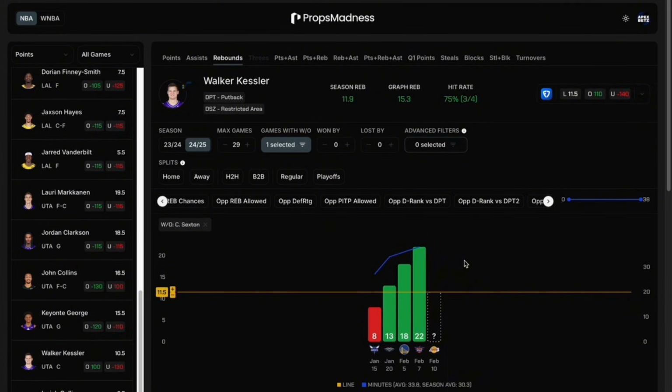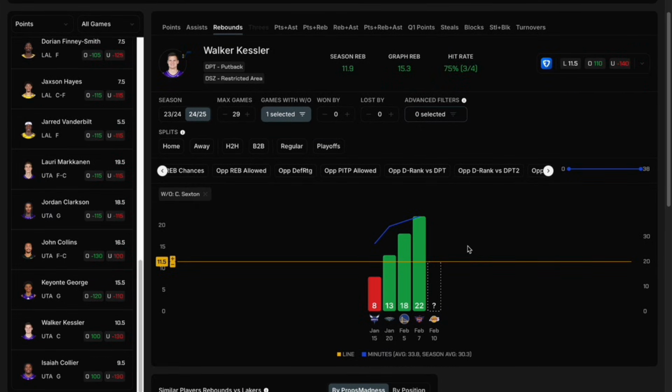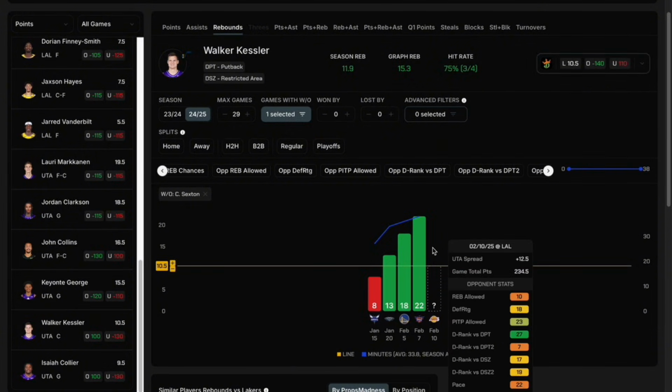Will I take him tonight? I'm not sure yet. Maybe I'll throw it in a straight bet. We'll see what we do, but those are 2 props that I'm looking at. I'm eyeballing. Not sure if I'm going to lock it yet. And it did just move down to 10.5 right in front of us, actually. So I was correct. Line just moved down to 10.5. So at 10.5, I'll probably straight bet this, guys.